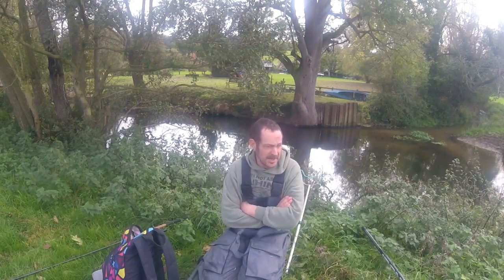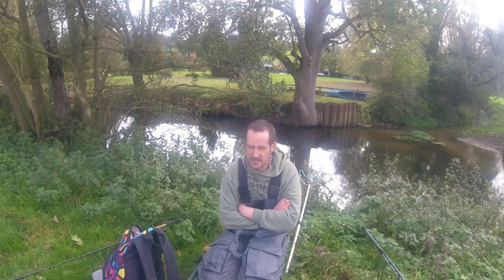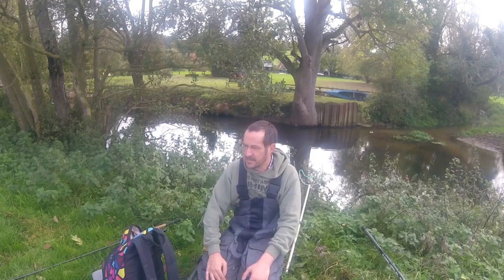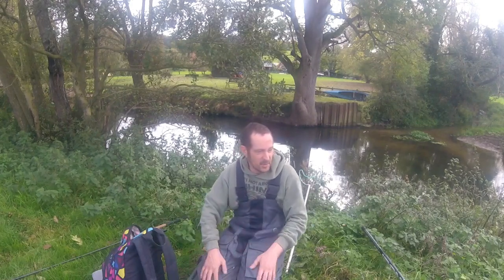Something I did a lot of as well on the canals. Grew up doing that. It's a great way of fishing. So took my bank sticks, waded out in the water. It's only up to about here, and had my rod rest laid there, and I was catapulting maggots all the time. It was about a quarter of an hour, 20 minutes.